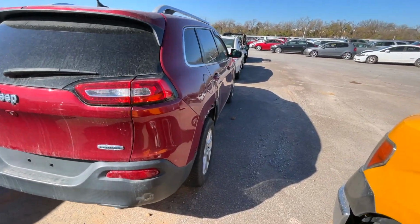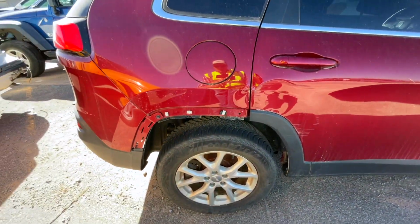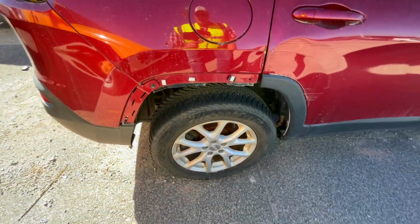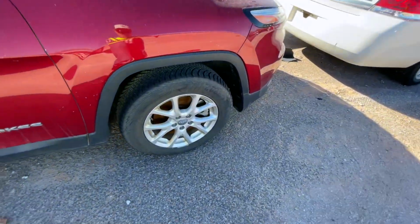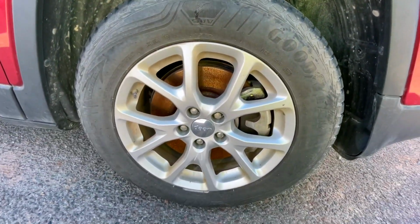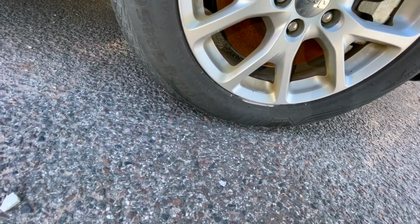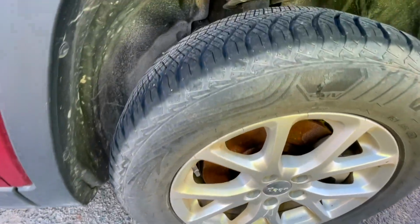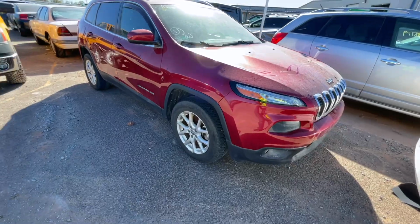I just ran into the mirror of a truck. It's got some damage over here too. Interesting. All right, so someone did a little side swiping, I guess. These are really interesting tires. Are these winter tires? Take a look at the tread pattern on these bad boys. These are Goodyear. Goodyear what? Goodyear Vector Four Seasons. That is a very peculiar design, huh?